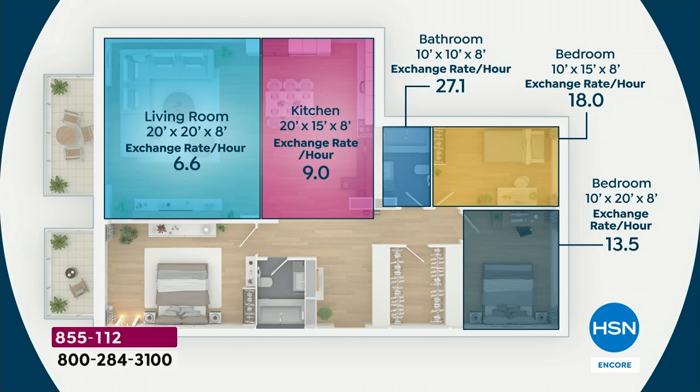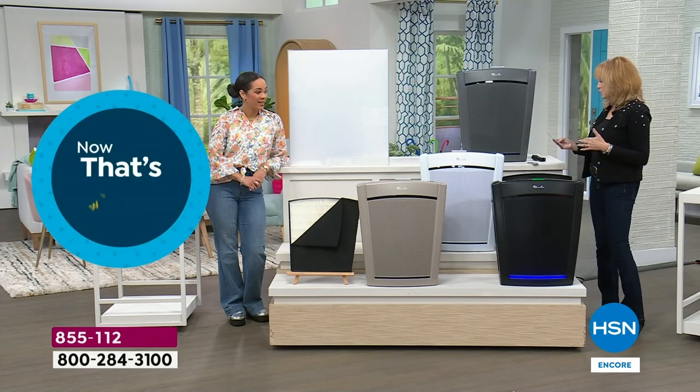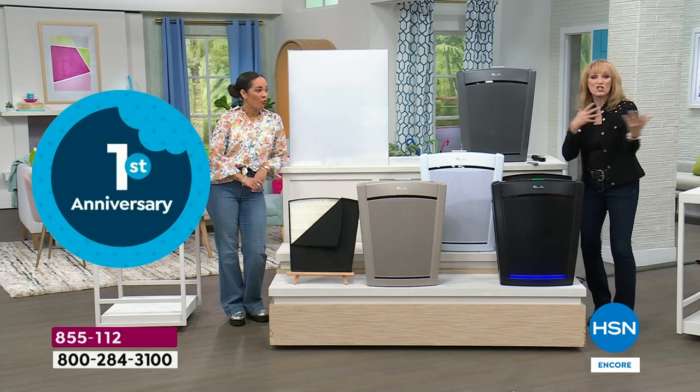While you're thinking about that, I want to tell you that a 10 by 12 room, we're going to clean it 22 times in an hour. 15 by 20 feet, 9 times every hour. 25 feet by 30 feet, 4 times every hour. Then 20 by 50, that's 1,500 square feet, that's the size of my house, 2 times every hour. And if you take it up to 2,000 square feet, we're going to clean the air 33 times every single day, exchanging the air.